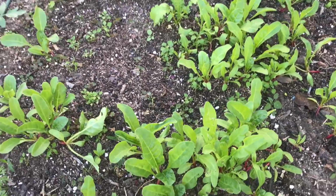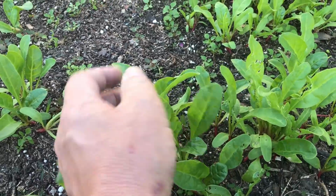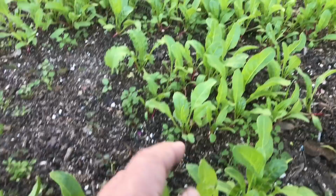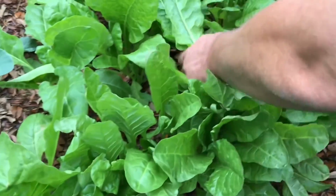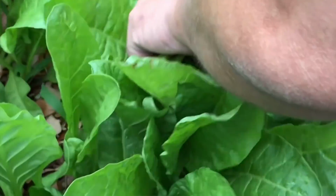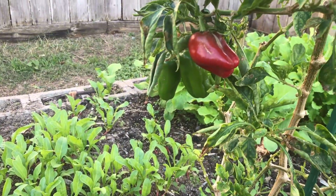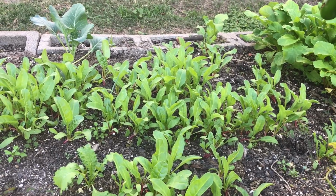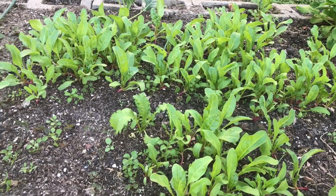Here is some perpetual spinach. Perpetual spinach is a Swiss chard, and yeah, it takes a while for this stuff to come up, but once it does, and once it gets established, this stuff will grow and grow and grow through the winter. I've had snow on these guys, not these particular ones, but it's performed well for me. So yeah, perpetual spinach is a Swiss chard that tastes like spinach and acts like spinach, and I really enjoy it, so had to grow some.